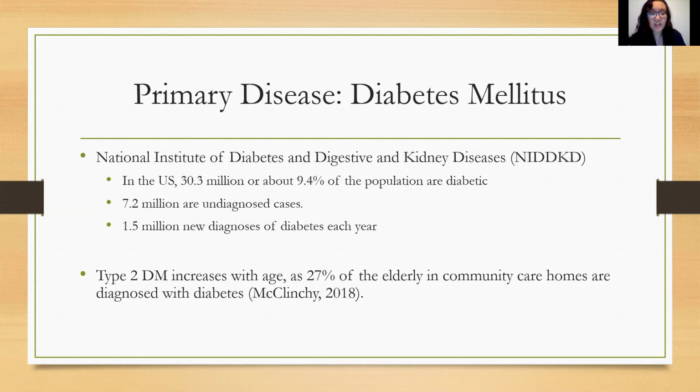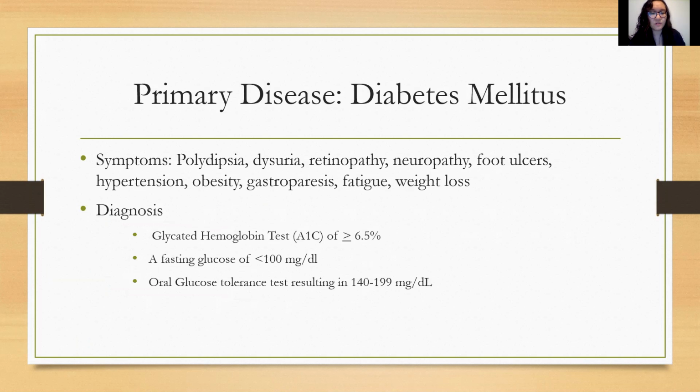Along with type 2 diabetes, they increase with age. So about 27% of the elderly in community care homes are diagnosed with diabetes. Symptoms include polydipsia, dysuria, retinopathy, neuropathy, foot ulcers, hypertension, obesity, gastroparesis, fatigue, and weight loss.